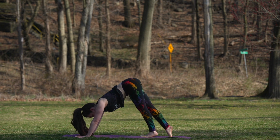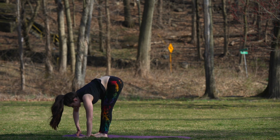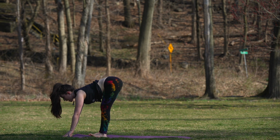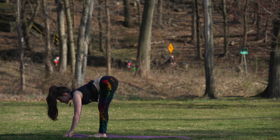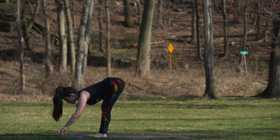And then walk the feet all the way up towards your hands. Once you arrive, fingertips forward slightly, roll shoulders back, gazing forward, and experiment now with shifting the weight a little bit more into the toes and a little bit back into heels, just going forward and back a few times.